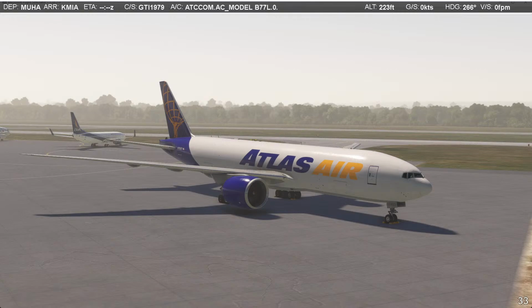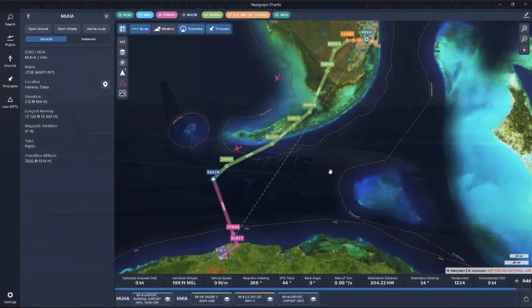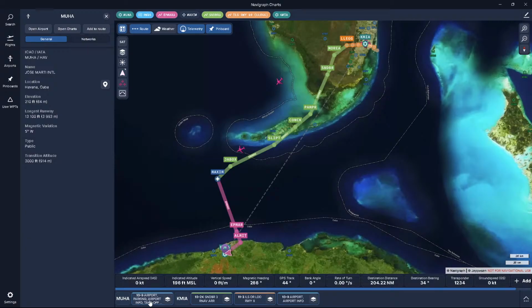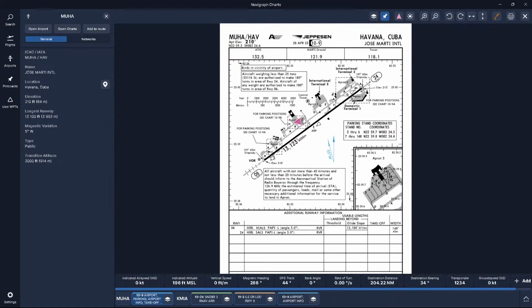Let's get right to our flight plan. Let's take a look and see what we have here. So let's get started at Cuba. At Havana, we're going to taxi to runway 06 for our departure. We're going to come out of this apron here and taxi via Alpha down to full length runway 06.